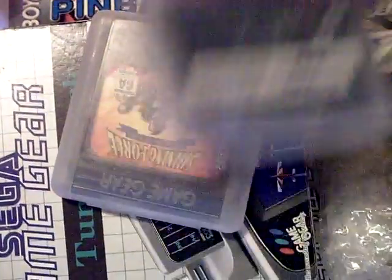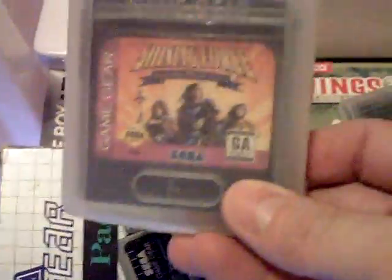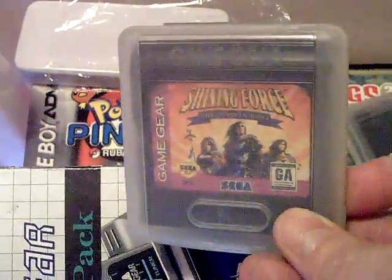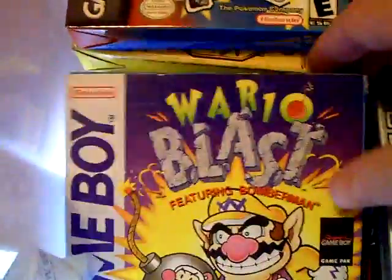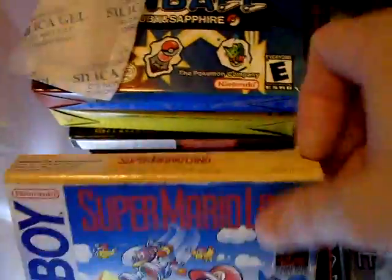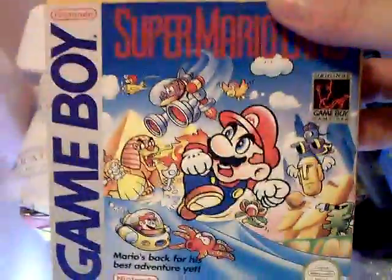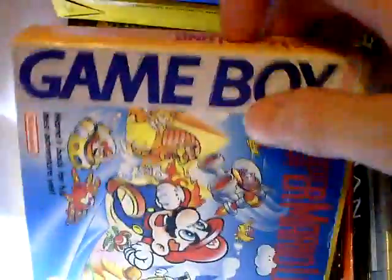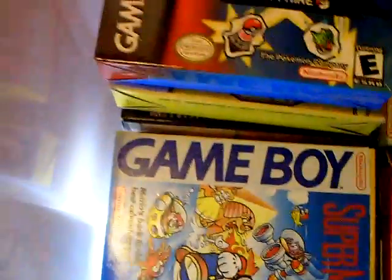Got some Game Gear games, Prince of Persia, Alien 3, Shining Force, Sword of Hajya, which is exactly the same as half of the Mega CD version of Shining Force, as I remember. Great game for the Game Boy. Box TV Tuner, Wario Blast for the Game Boy. Not sure why I've got that, just kept it from a lot I bought because it's quite fun. Super Mario Land, had to own that. Silica Gel, had to own that because it's got some of the best cover art around. Zelda DX, got that off eBay because I love Zelda on the Game Boy and wanted the DX version.